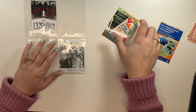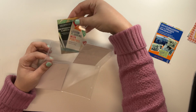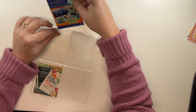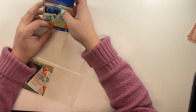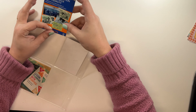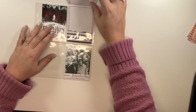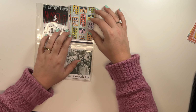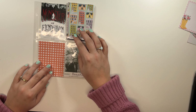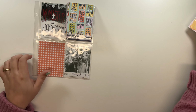In today's video, I'm documenting The Monster of Eldenhaven, which was a really quick ebook that I read. And then I also read Beautiful Boy by David Sheff. And then these three books here are some books that I had to read for my first semester of grad school. So the classes that I took for those required me to read a few textbooks and other journals and articles and things too, but I just decided to document those as well since I did actually read them. Very proud of myself for doing so.